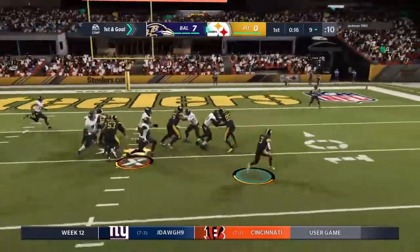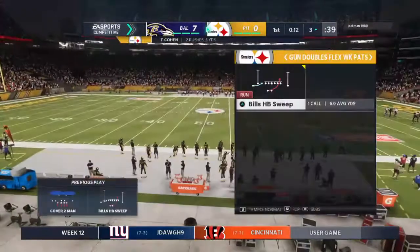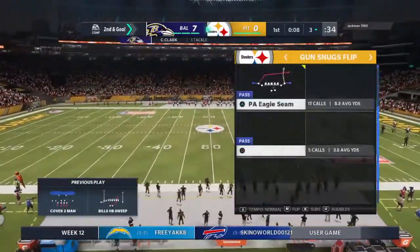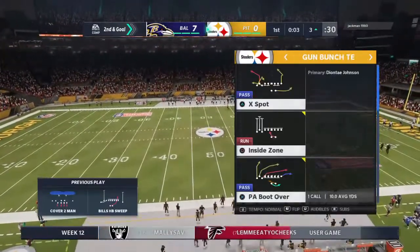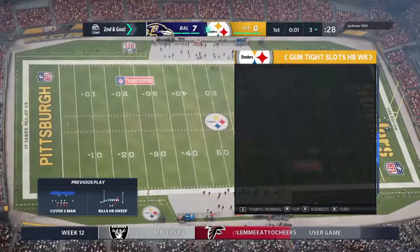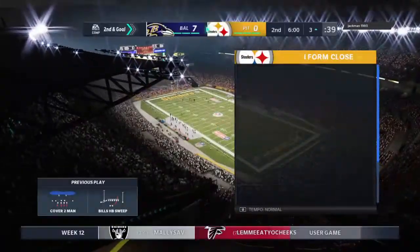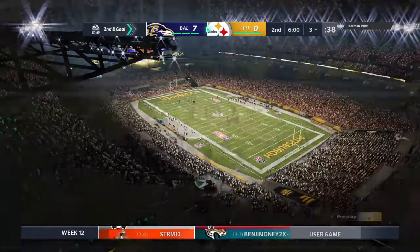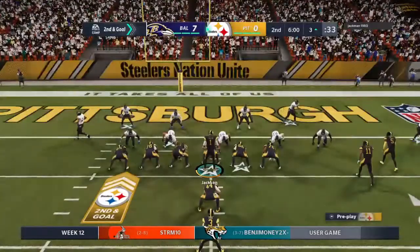Out of the gun, running with Cohen. And he maneuvers his way down to the 3-yard line. He'll get 6 on the ground there, and it'll be 2nd and goal coming up. A 6-yard pickup brings up 2nd and goal at the 3-yard line. After 1, 7-0 on EA Sports. With the score, Ravens 7, Steelers nothing. So the ball position now at the 3. Here's 2nd and goal.